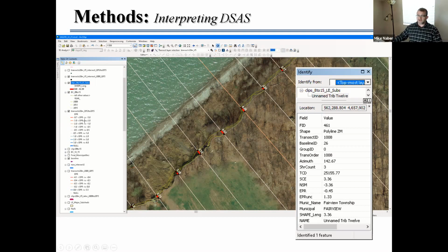You can see some of your information right in the table of contents, but you can also identify things. You can see what municipalities they're in. You can see what watershed. This one here is in what we consider to be unnamed Trib 12, or tributary 12, coming into that Fairview area. So it's quite easy to see, with just a little bit of change in symbology, colors, maybe width of line.